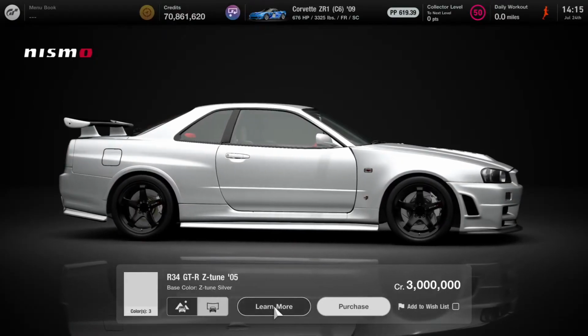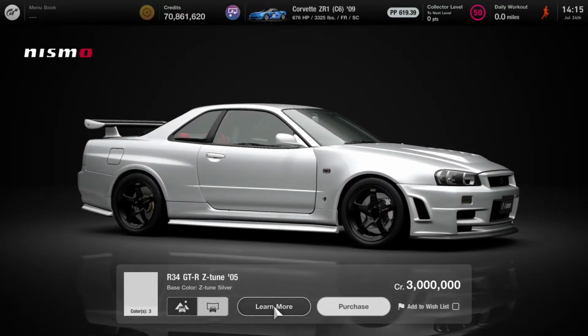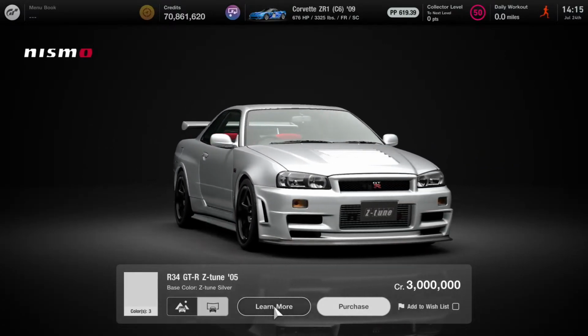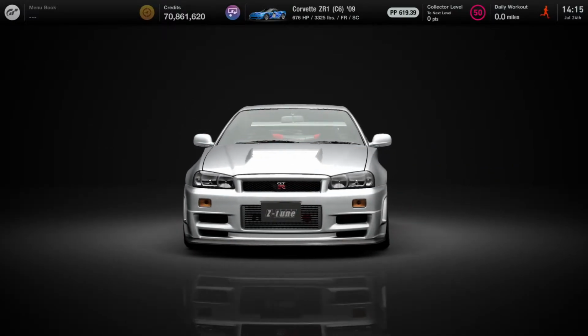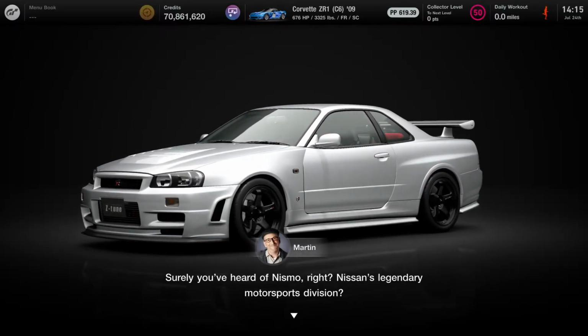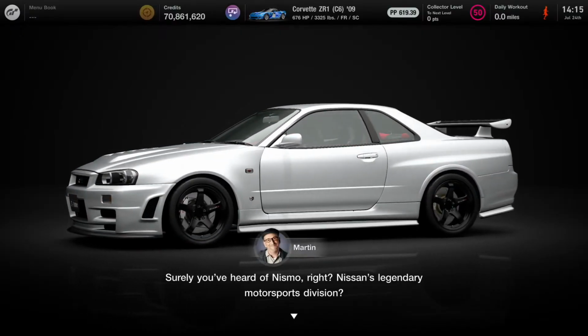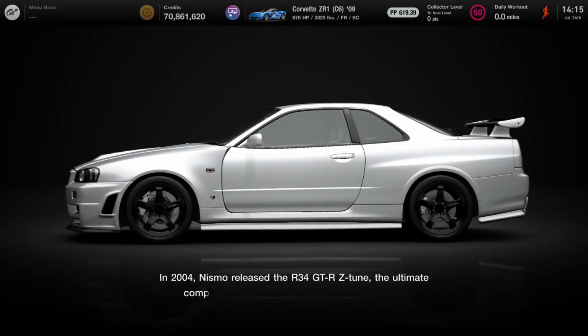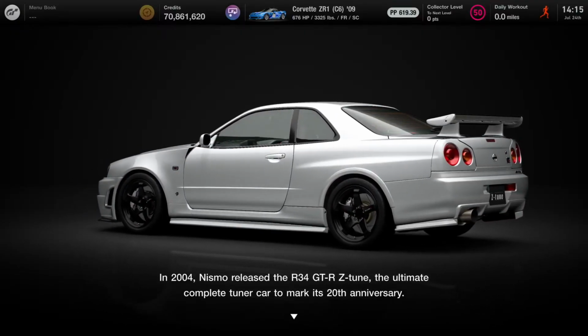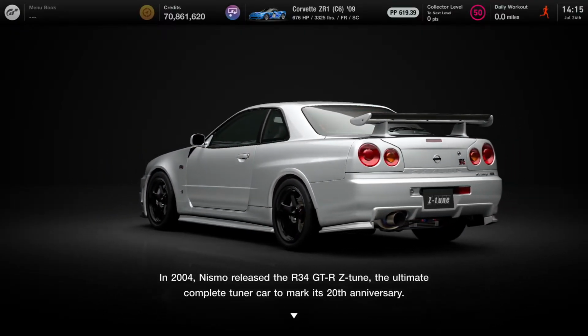So let's learn more of the details. This is a very good kind of Skyline, specifically designed by Nismo since the R33 is brilliant. Surely, you've heard of Nismo, right? Nissan's legendary motorsport division. In 2004, Nismo released the R34 GT-R C-Tune, the ultimate complete tuner car, to mark its 20th anniversary.